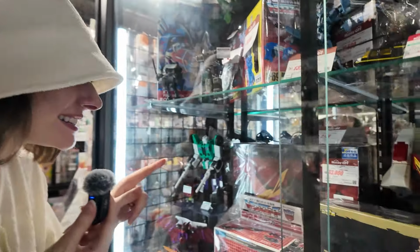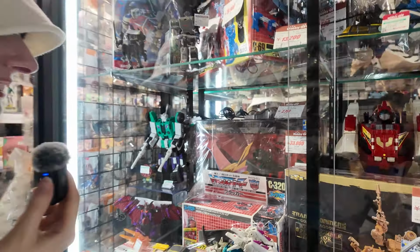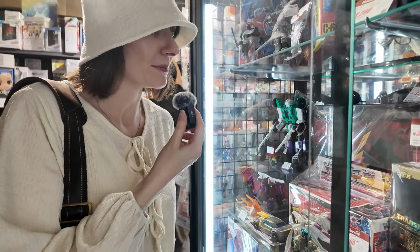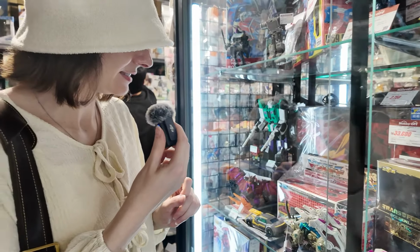Not as expensive as, is this a Dinobot? I think that's a Dinobot actually. Wait, no, I don't think it's a Dinobot. I think it's a different kind of Transformer, but this one is 33,000 yen. That's very pricey right there as well.